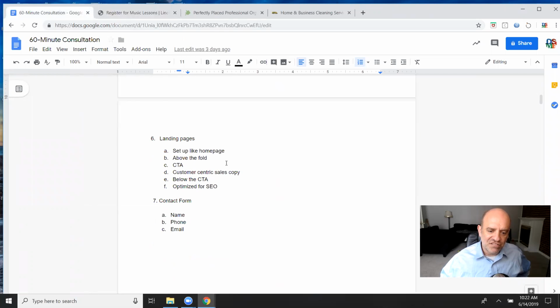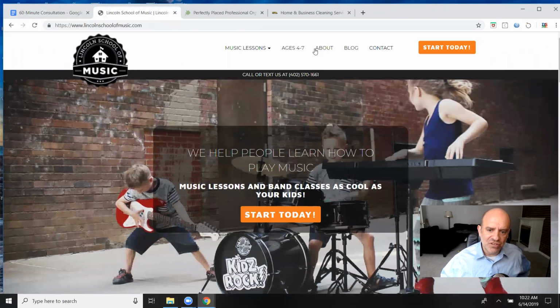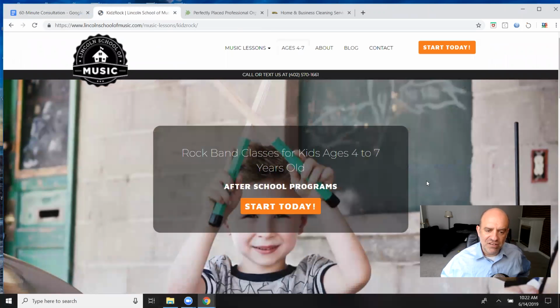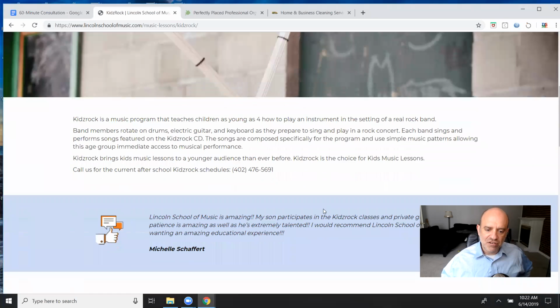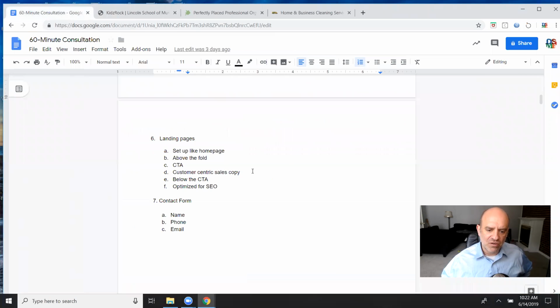Let's look at landing pages. Your landing pages should be set up just like your home page. So it should look like a home page. Because if someone Googled, like at this school, music lessons for 4-year-olds, it would take them to this page. It wouldn't take them to their home page. So you really want your landing page to function like a home page. This is what it is. Here's your call to action buttons, a little description of the program. So it's a more simple design, but it's really functioning like a home page.